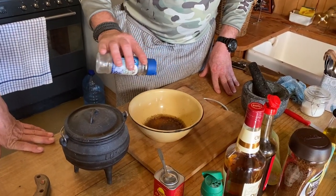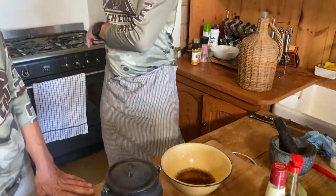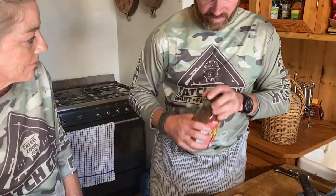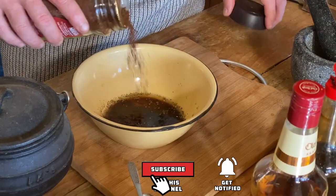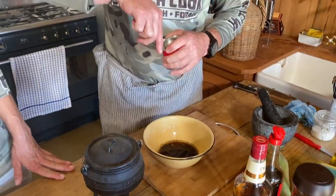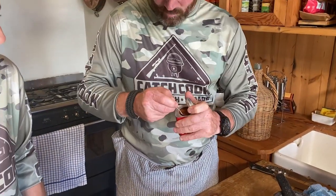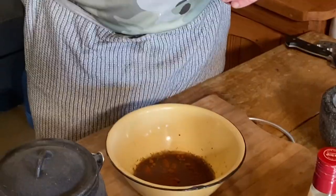I'm scared of this. I'm making a small batch for now, we'll see how it goes. Key ingredient to this, one is coffee. Cowboys love their coffee. Okay. Then paprika. So this is smoked paprika. This is Hungarian smoked paprika. Right. Okay.